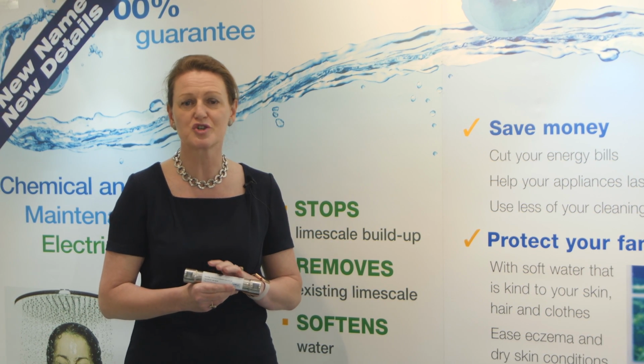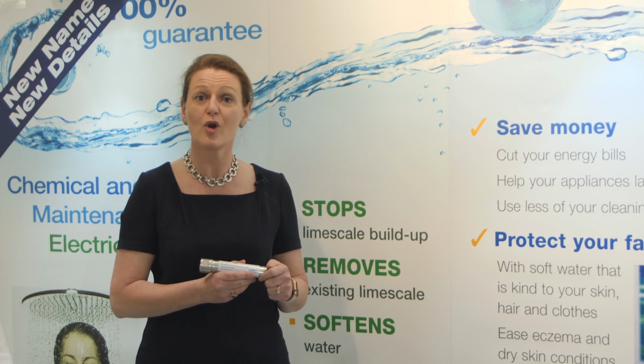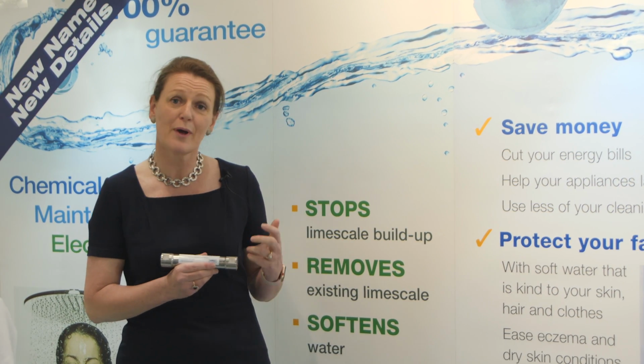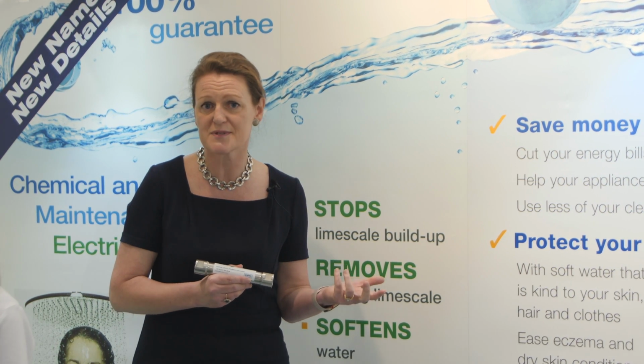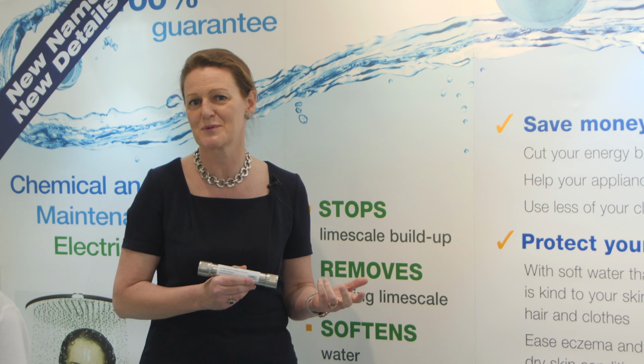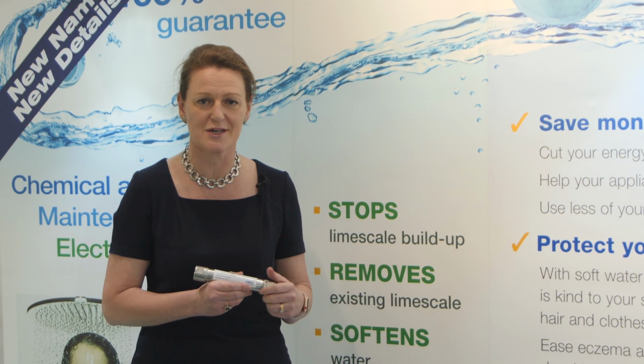The alloy in here treats the minerals so that we change their structure slightly so that they can no longer create limescale. The real bonus of that is, in addition to preventing new limescale, we also remove existing limescale and you get a lot of the benefits of softer water. So less detergents are needed, it's gentler on your skin and so on.